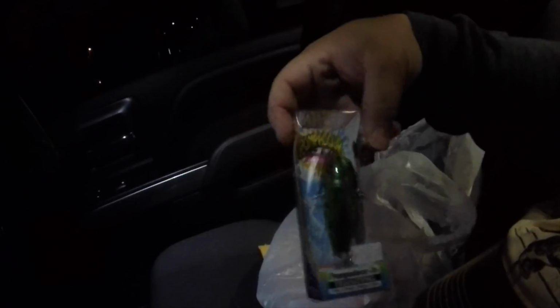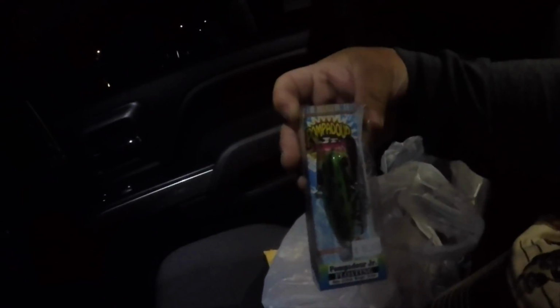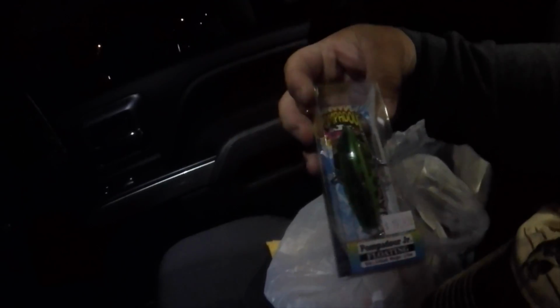And then the last thing I got was, as I mentioned earlier, this is a bit of a splurge, but the Pompadour. In fact, I would love to try it on this lake that I was just at in the non-weedy areas. So this looks like it's just in a basic frog color, but looking forward to that.